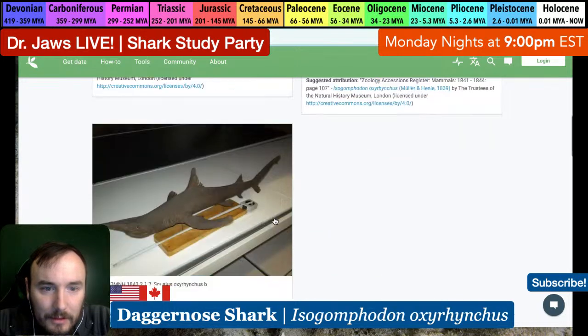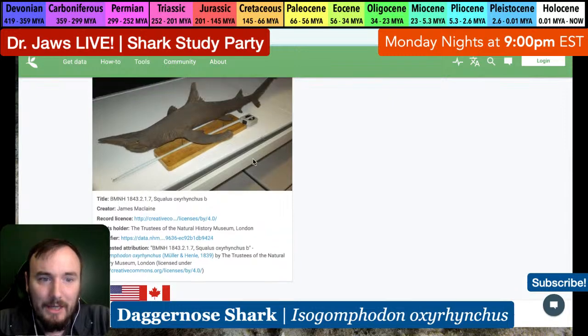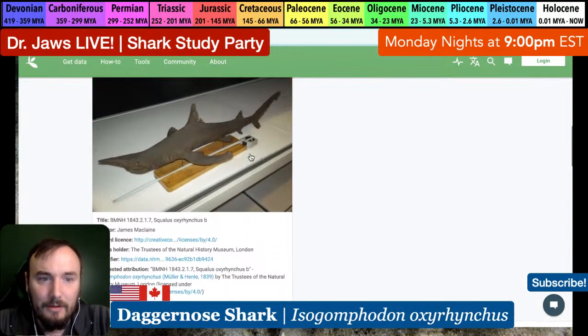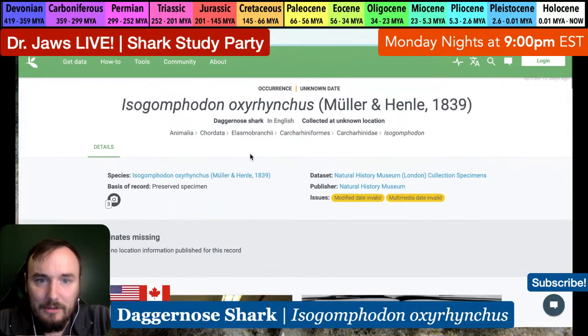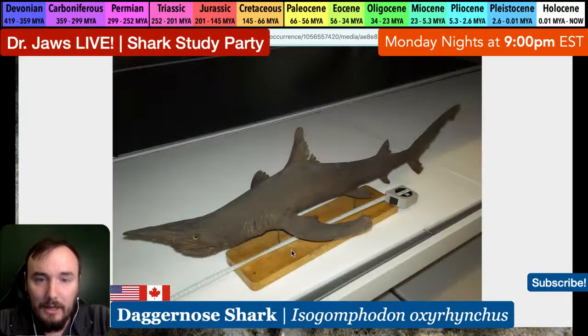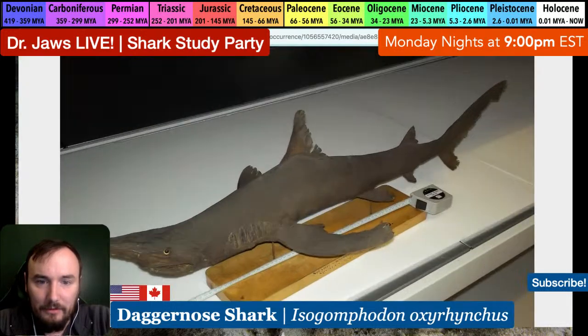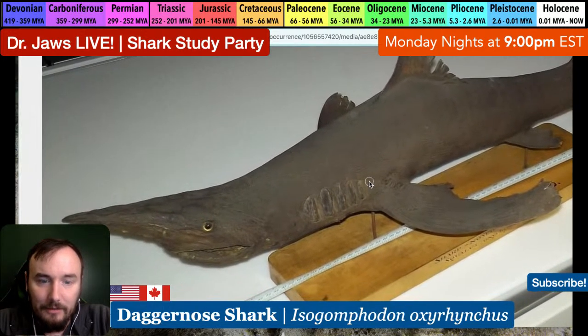It's just so damaged that you probably can't get a lot from that. But this one actually might be from the 1800s, because I'm seeing the title BMNH 1843. So this actual specimen right here, this preserved, stuffed individual, might be from the 1800s, which is kind of crazy to think about.